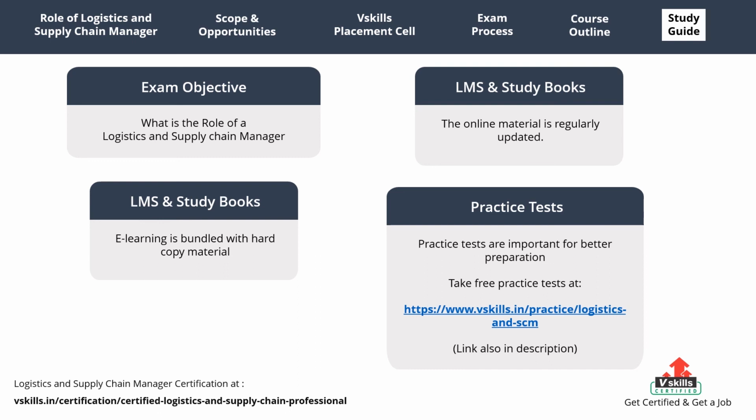After understanding and learning the exam topics, it is time for practice tests. That is to say, practice tests are important for better preparation, as by assessing yourself with these tests, you will know about your weak and strong areas. Moreover, you improve your answering skills for getting better results.